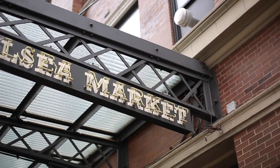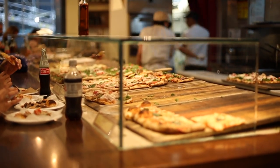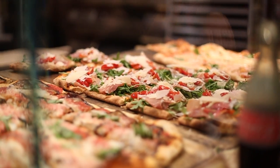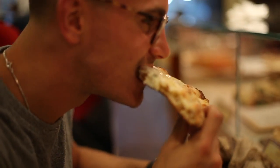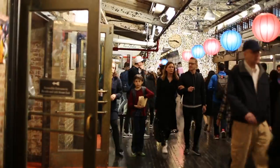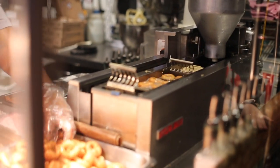Then hop on the Line 2 subway to find yourself back in the heart of Chelsea. You must be hungry again by now, right? Try some typical New York pizza. Or, if you're overwhelmed by all the choice in the market, then why not keep it simple with a donut, made at the Artisan Donuttery, freshly before your eyes.